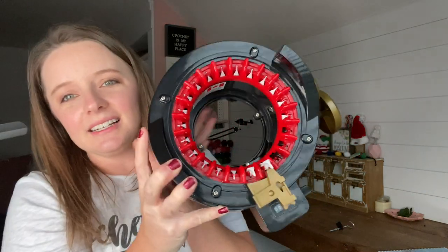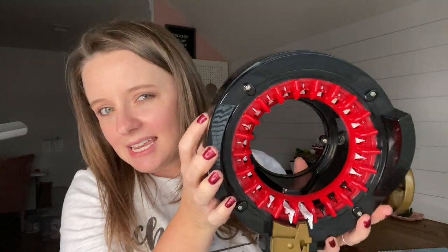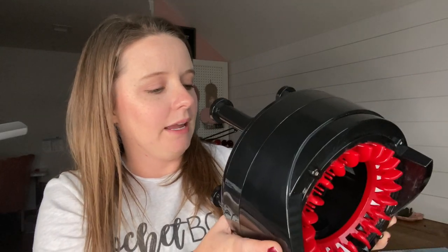This is the little Addy. I think this is called an Addy Express, and I think the big one is called an Addy King. I don't remember their names. They confuse me. This one is the 22 needle. You can make things like coffee cozies, little amigurumis. You can make hair bows, headbands, baby headbands.